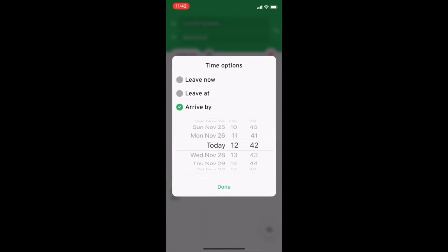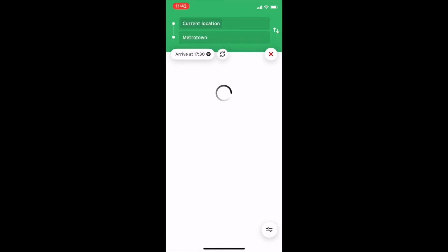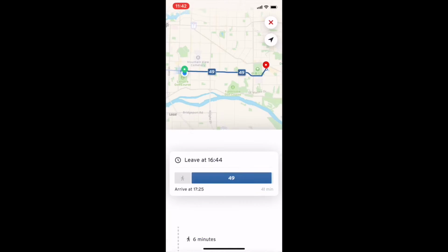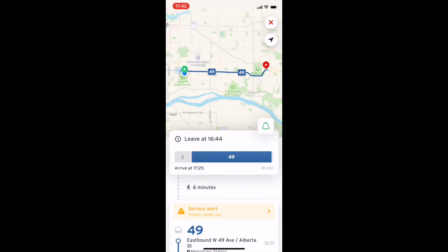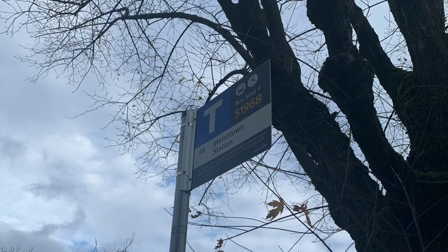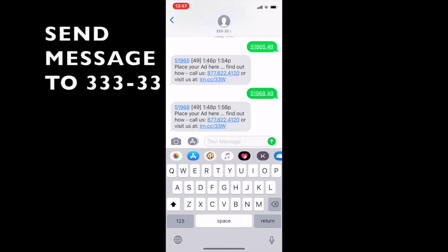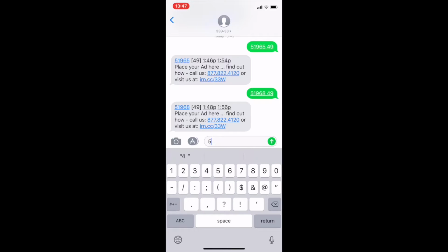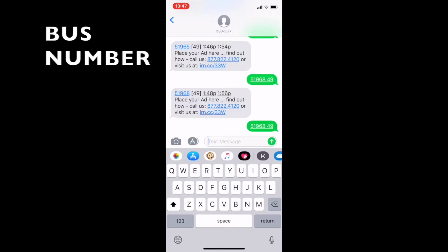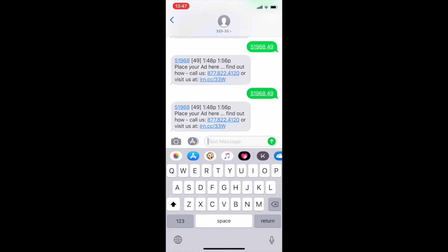What's more, you could choose arrive by. For example, you want to arrive at Metrotown at 5:30 p.m. It shows you all the routes and you just need to choose your favorite one, follow the guide, and leave on time. If you really don't want to download this application, you could send a message to 53. It should have your stop number and bus number in the message. Then you get the arrival time as a reply. Actually, it's much more accurate.